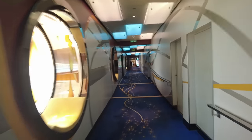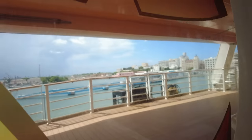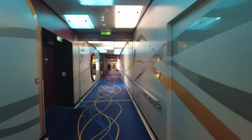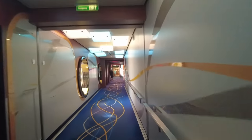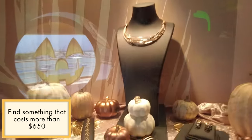And during the day on your Disney cruise, there are tons of events around the ship. You'll notice the ship is really empty right now. That's because we're in port. We're actually in Puerto Rico, which is really cool. We're taking advantage of the fact that most people are out enjoying Puerto Rico to do the scavenger hunt without bothering too many people. One of the items on here is find something that costs more than $650.